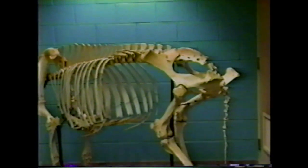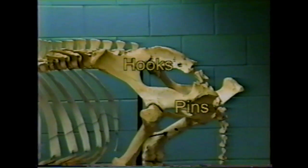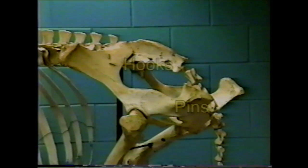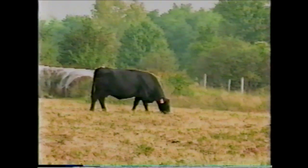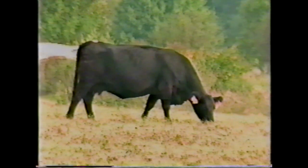Note the shape and prominence of the hooks and pins. As a cow deposits energy reserves, the cavities around the hooks and pins are filled, and these bone structures become less visible. Therefore, one of the keys to condition scoring cows is how visible the skeleton is as the animal is appraised.